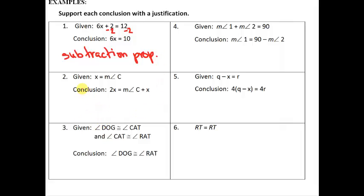Okay, going on. I'm given here that x is equal to the measure of angle C. And then I'm concluding that 2x would be equal to the measure of angle C plus an x. So what happened? How did I get from x to 2x? Well, I would think that I multiplied by 2. Did the same thing happen on this side? What happened to this side? I added x. So did I multiply or did I add? I need to be careful. In this case, I actually added x. If I see the x on the left, if I add another x to that and combine them, that makes 2x. So rather than say multiplication property, I want to say addition property. And x was added to both sides. So this is addition property.